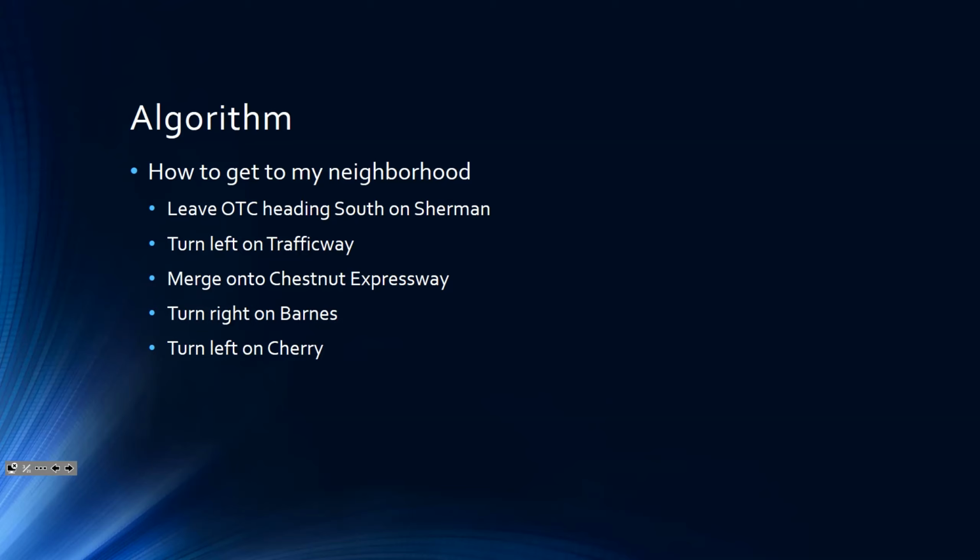Write down your instructions, and your neighbor's going to write down their instructions, and then I want you guys to look at each other's notes. Would you be able to find their neighborhood from their instructions? Or are there pieces missing? I think maybe it would be kind of hard. Lots of people use a map to get home, so it's okay if you have to look at Google.